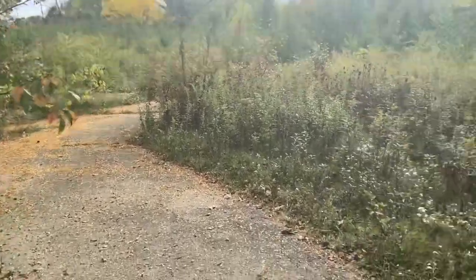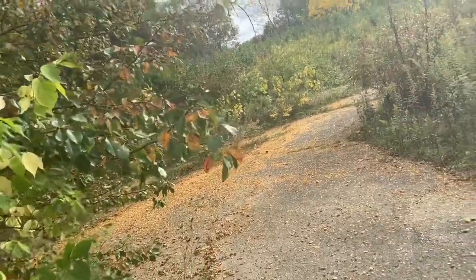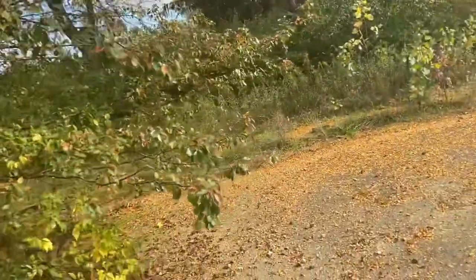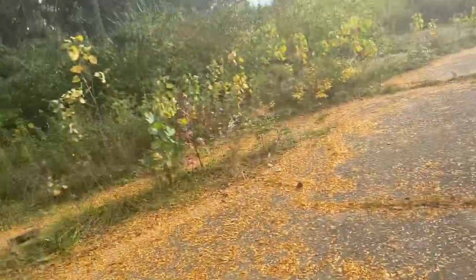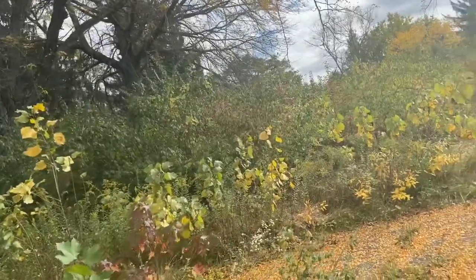But yeah, I'll try to go as far as I can. Yeah, that pond that is over there on the other side of this stuff used to be the parking lot in the clubhouse. I'm not sure where the clubhouse was, but it was in that area.